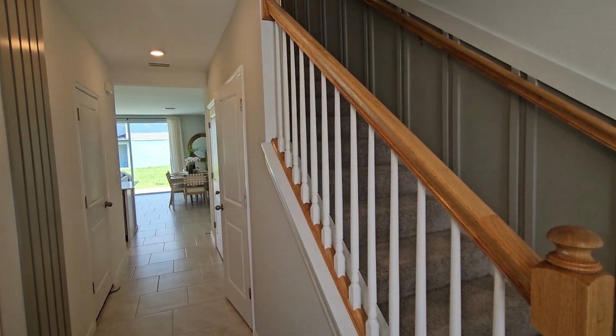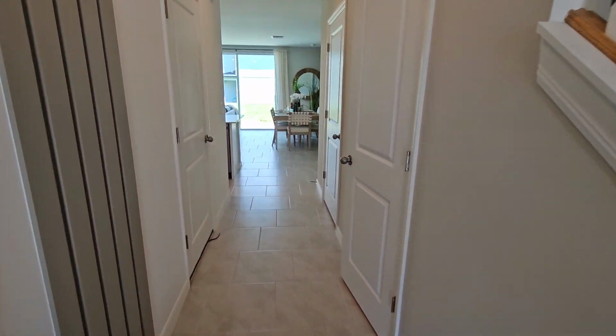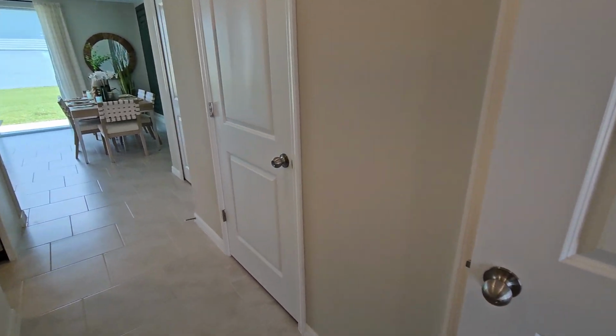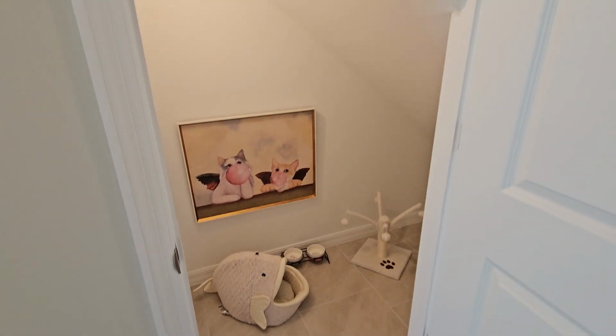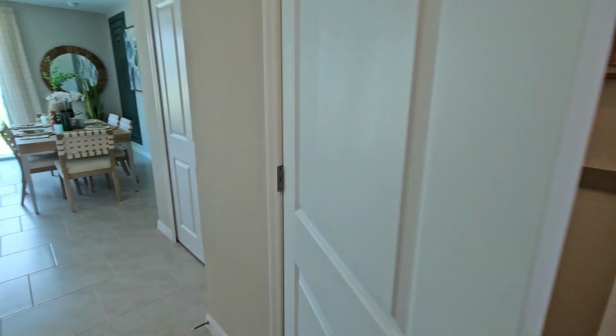So as soon as you come inside, you have the staircase going upstairs, but we're going to focus on the downstairs area first. Off to my right here, you've got a couple different doors. Here you have under stair storage. And then right next to that, you have the powder room, so you've got the single sink and the commode. And then right behind me, that is your garage entry to your one-car garage.